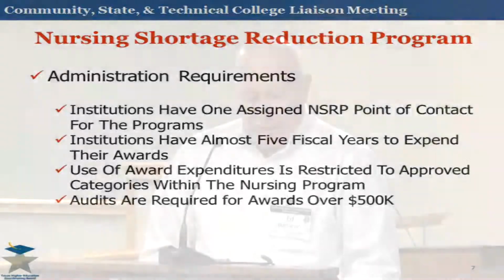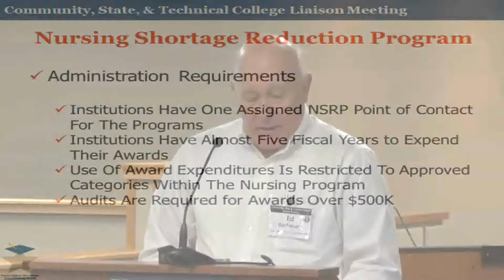So in summary, that gives you a very high-level overview of the three nursing shortage reduction programs. This is an extremely simple program. It is directly tied to production of increased enrollees or increased graduates, and quite honestly, it's a very simple source of funds for nursing programs at your institution.